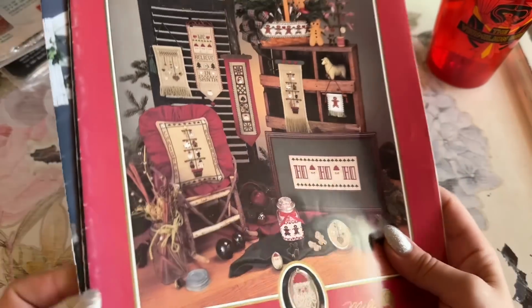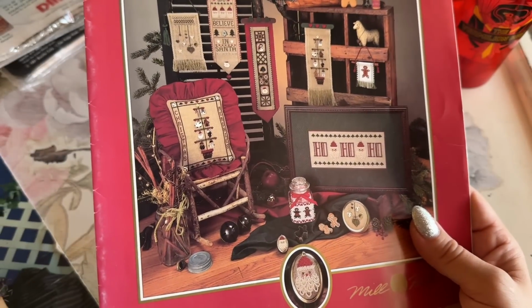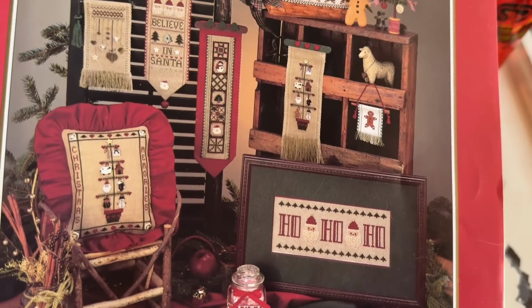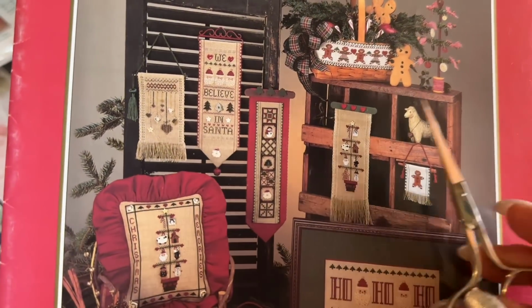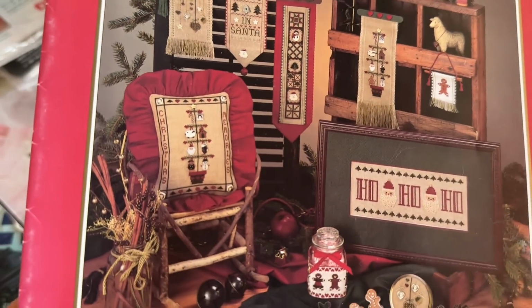So there's 3. One of them I got separately, 2 come in the box. This one came with one of these, and I mean they're okay. This one is kind of cute. I don't see anything in particular in this one. If you pay attention to any of these elements, they are all based on Mill Hill buttons, which is impossible or super expensive to find.